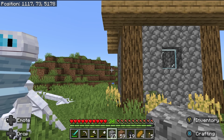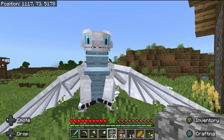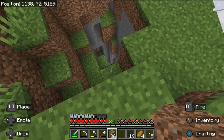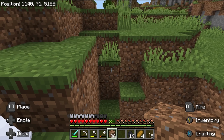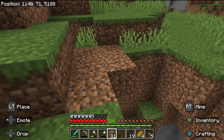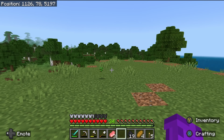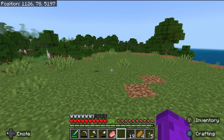Okay, Luna. Since I really don't like taking over villager houses, we're gonna build our own. Ooh, jeez. Haha, nearly fell into that there. Let's make it so I don't fall into that. Alright, right here, we're gonna just build a simple little house to stay in while we wait for a Night Fury to show up.